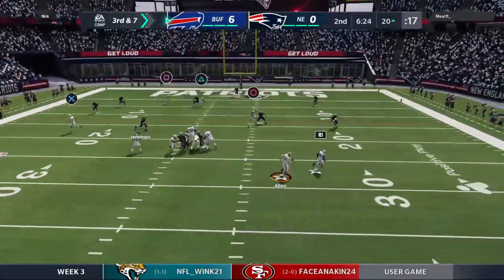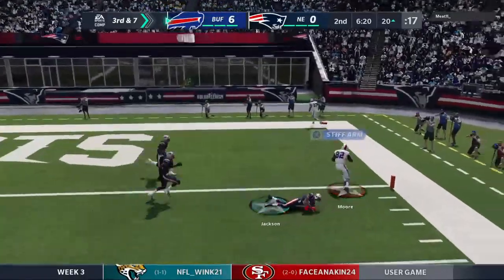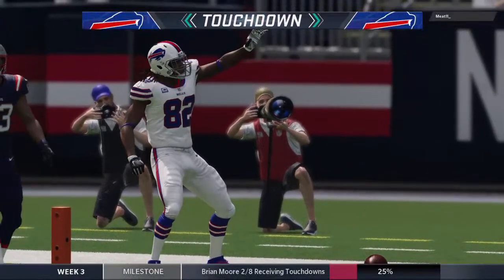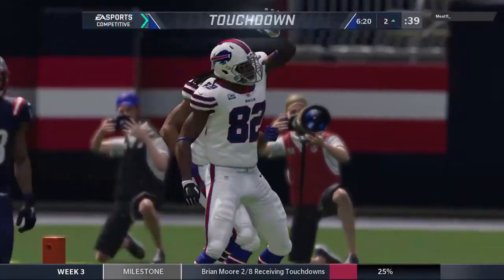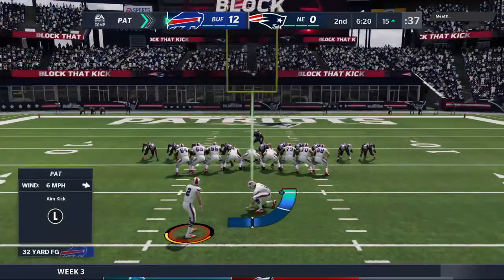Working out of the shotgun. Here's Allen. Flush to his right. And he is into the end zone for a Buffalo touchdown. 82. Touchdown. A 20-yard touchdown. And the Bills will extend their lead.